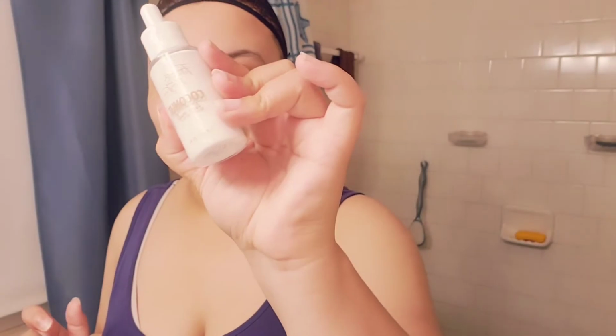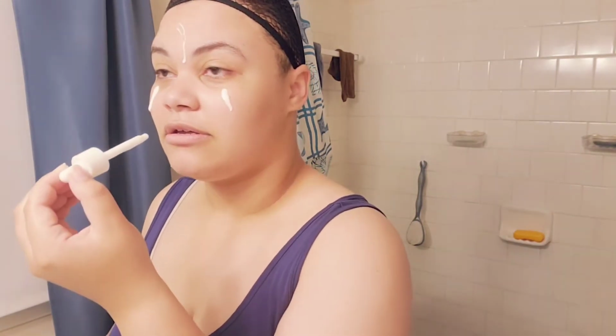But I'm gonna use coconut face milk by Colourpop to moisturize my skin, because I also forgot my face lotion at my best friend's house. But this shit is really good and I've been meaning to use it, so I mean, no time like the present, right? And you just kind of rub this shit in your skin.